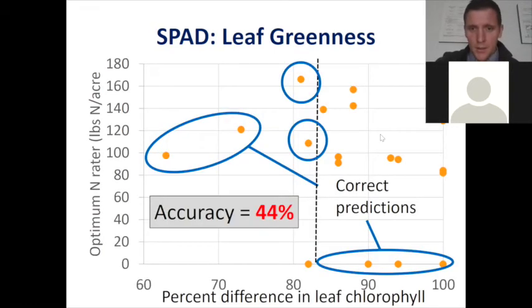So basically what we did at flag leaf is we came in and we measured the greenness of the fertilized and the non-fertilized wheat. And we wanted to see the difference. Was there a color difference when we put fertilizer on? And so we measured those, and then we related them to each other. So on the bottom of the figure here, at 100%, it means that the fertilized and the non-fertilized wheat were the same color, the same greenness. Now, if we come back here to 80%, it means that the non-fertilized wheat was a lot less green than the fertilized wheat. We could see some visual differences.